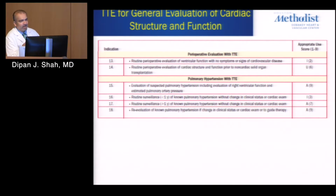Now, what about pre-op evaluation? So you'll notice there is no A's here. It's all inappropriate or uncertain. So kind of routine assessment with echo prior to any surgery is not really indicated.